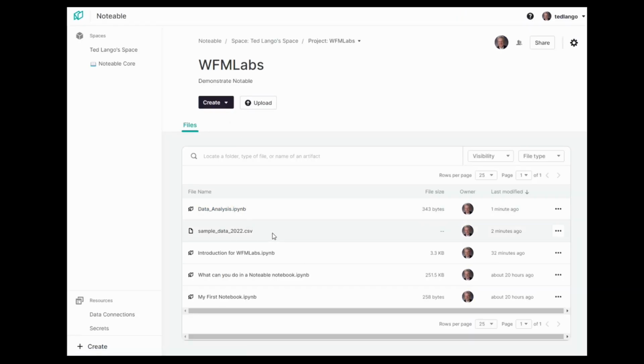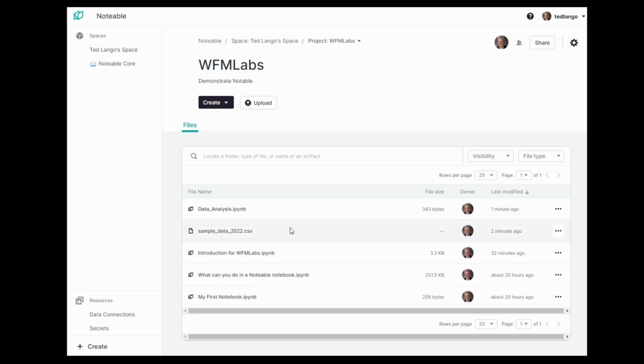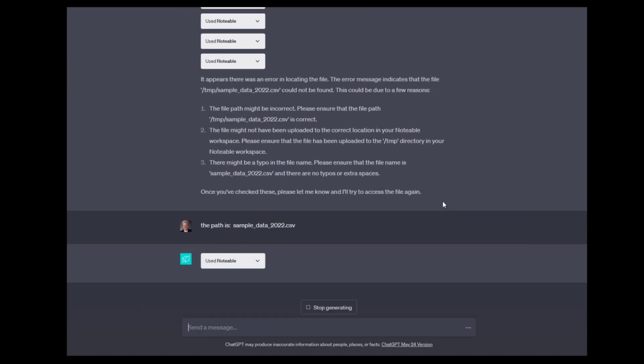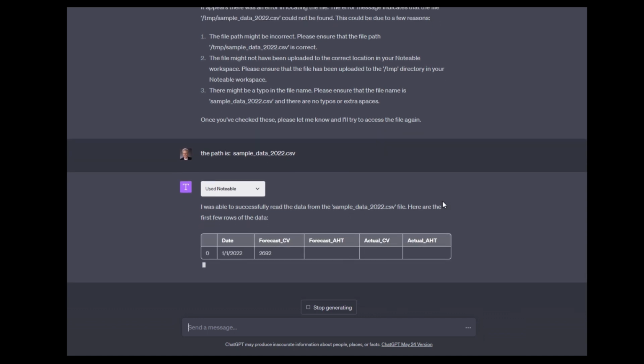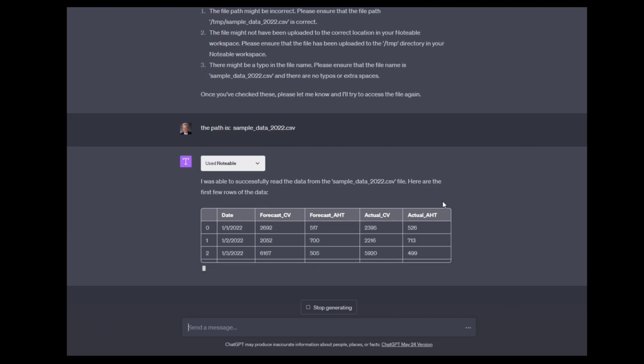So I go over here on the far right-hand corner, there's three dots. You can take a look at the path and copy that path over, which in this case just doesn't have the temp in front of it. I also check the name of the file because it said maybe I gave it the wrong name, but the name was correct. So the path is just simply a root path, and now it can read the data. Once you've got here, that's 80% of getting it up and running. The rest of it begins playing with the data.